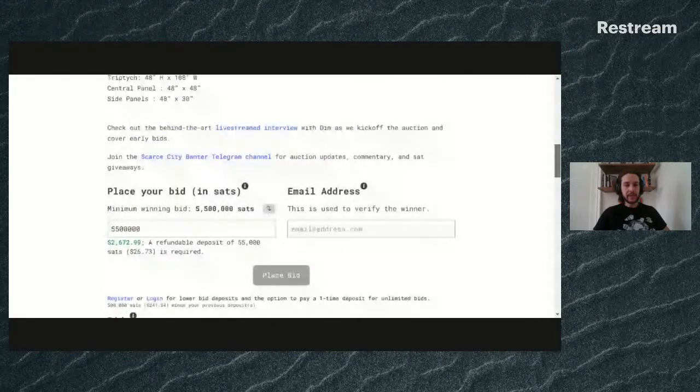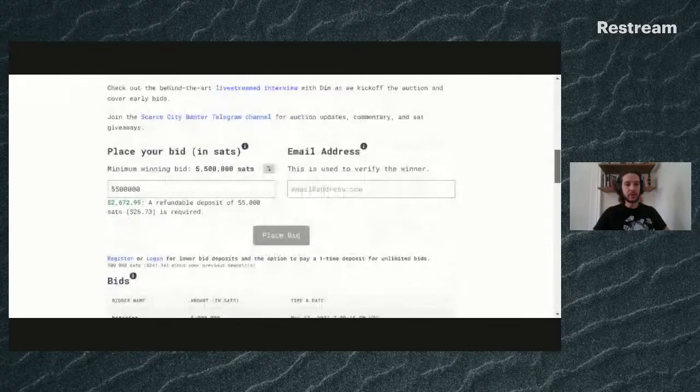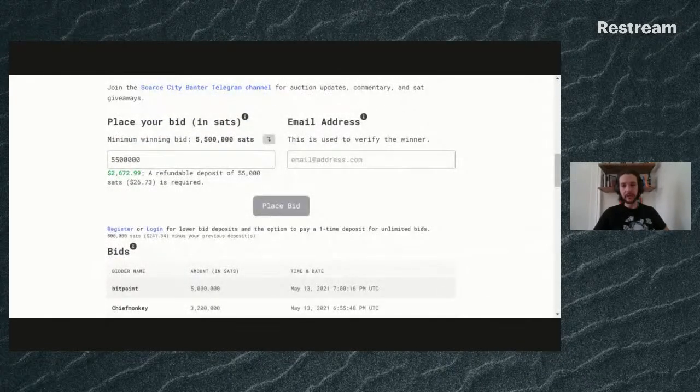If you want to make a serious bid on a new kind of kingdom, I suggest you register your email address. That'll give you access to lower bid deposits. And you'll have the option to put up 500,000 sats and just bid however much you want, how many times you want. You don't have to pay an invoice with each individual deposit. It's a real seamless experience and a cool new feature for you.